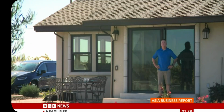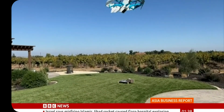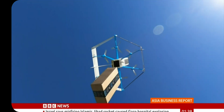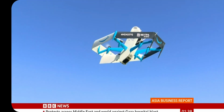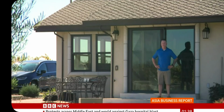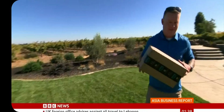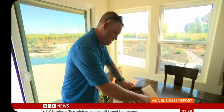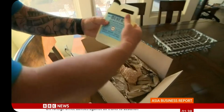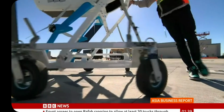In the small town of Lockford, California, Amazon is using drones to deliver packages to customers. This service is coming to the UK too. Jeff loves it. It's fun. I never thought I'd be getting packages delivered in my backyard. So when you order it, we see it within 20 to 30 minutes. So obviously quicker than having to run to the store and getting this stuff. What about the noise? It's a little loud, but it doesn't disturb me.